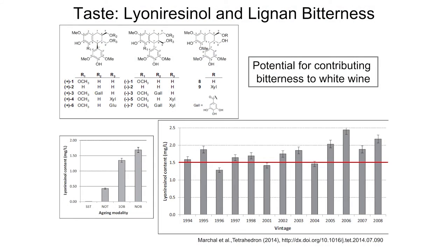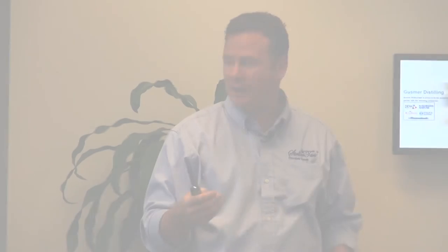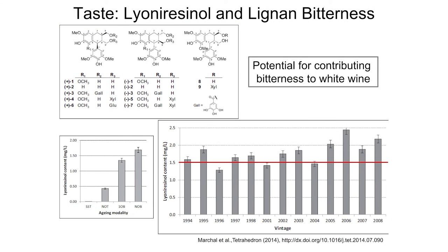One other thing I wanted to point out, I give this talk periodically, and I point out some of the new literature on what we know about phenolics that we didn't know 5 years ago. We didn't know this 5 years ago. It's 4 years ago, just saying. This red line here is perception. This is a class of molecules that was characterized for the first time about 4 years ago. They're called Lyoniresinol.